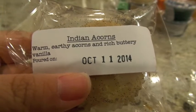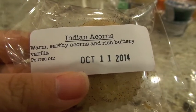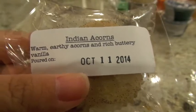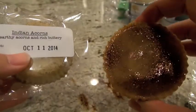And it is warm and earthy. You can get the vanilla in here, but I think the acorn is the standout scent. This one is really good. If you're looking for something a little different, I would definitely recommend this one. It just smells really good and unique. I've never smelled anything like that before in wax.